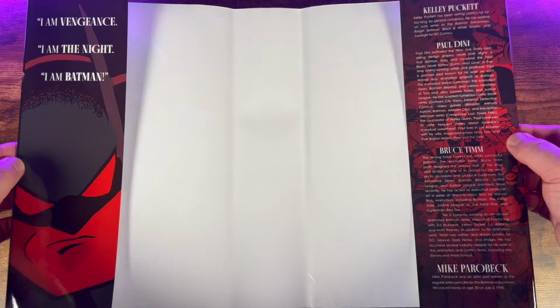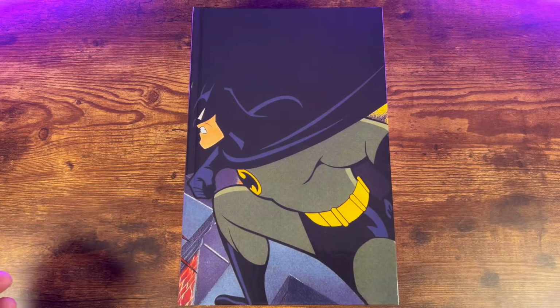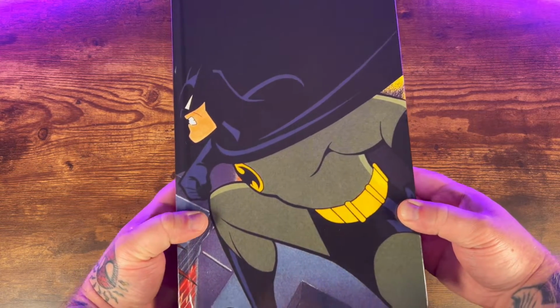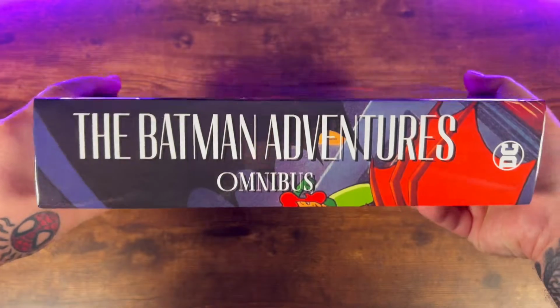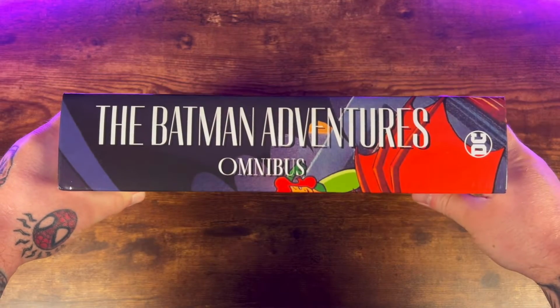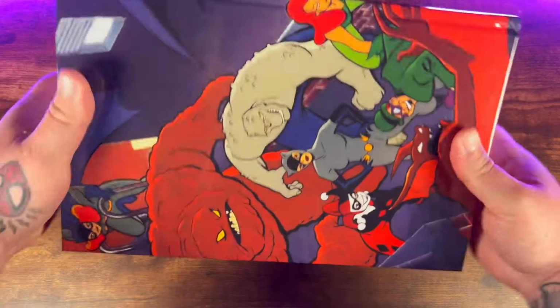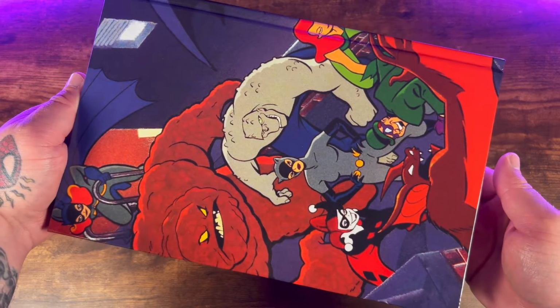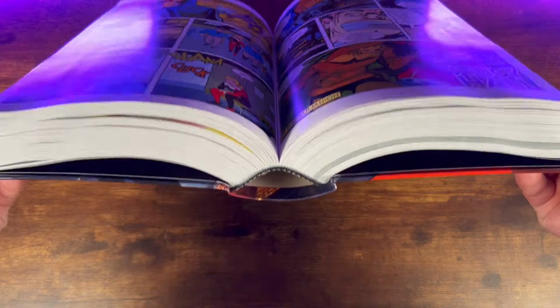On the inside of the dust jacket, you have the "I am vengeance, I am the night, I am Batman." On the right hand side, you have a little bit of information about the creators. Absolutely beautiful wraparound cover, nice and glossy, great looking spine, big bold text, and on the back of the book here you get the Rogues Gallery: Clayface, Killer Croc, Harley Quinn, the Riddler, Man-Bat.